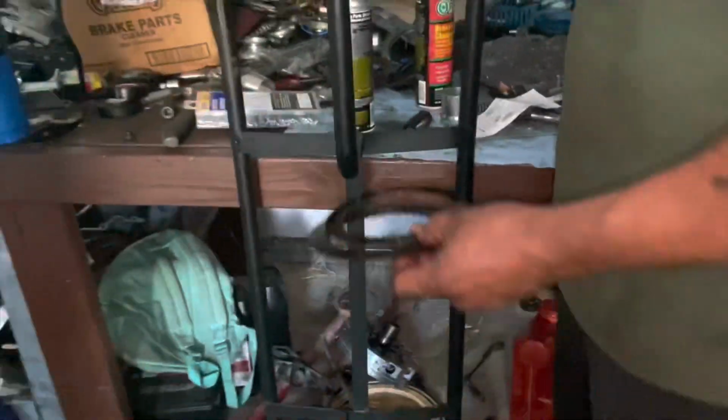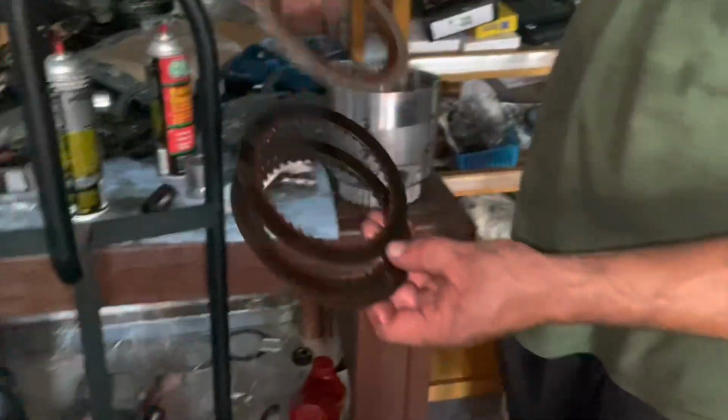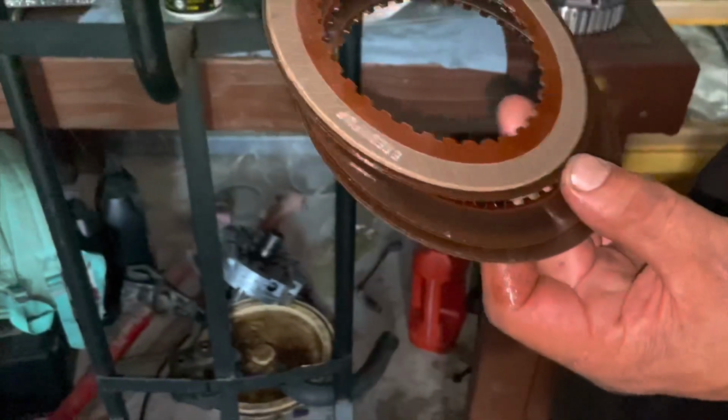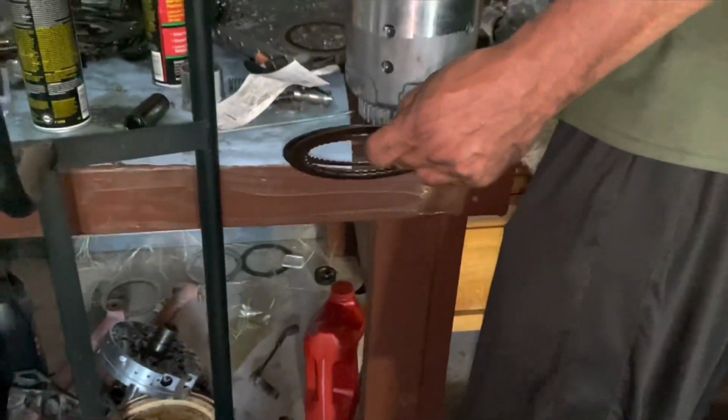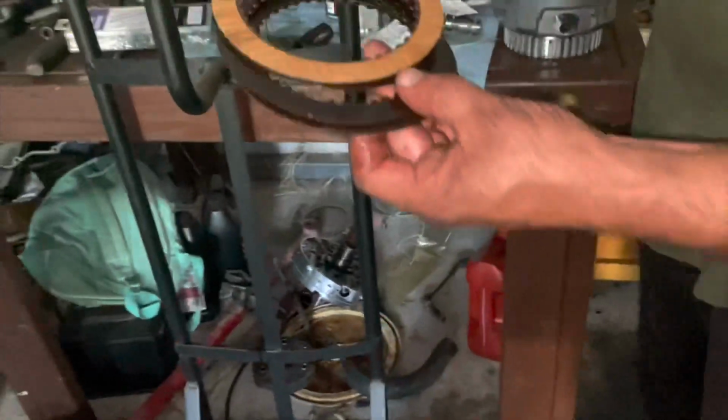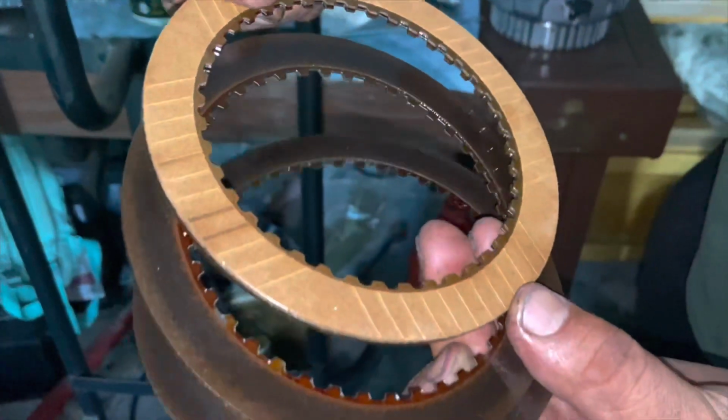Okay, this is a new clutch. I'm swinging first. This is exactly the same one as this one. This is first and first gear. Yeah, that's the same clutch. This was gone, bro. Look at the difference. And these are Alto clutches. They're not the cheap ones. No, the expensive ones.